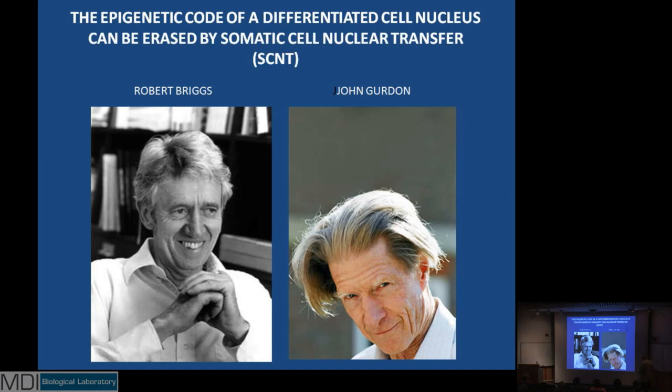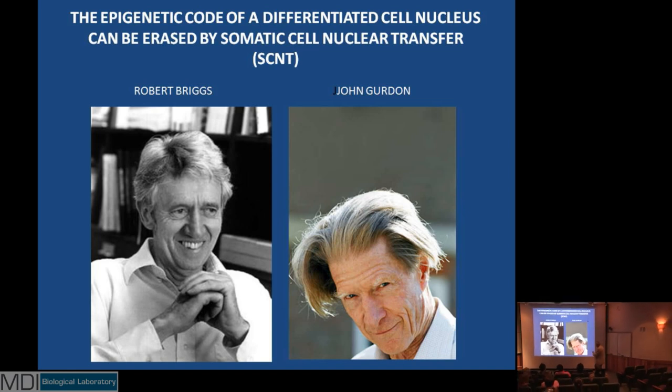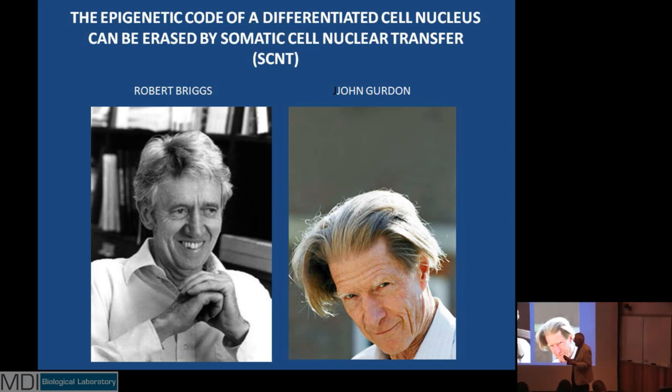These two men, Robert Briggs, who was at Indiana University, and John Gurdon, now Sir John Gurdon, who was at Cambridge, England at this time, showed that the epigenetic code of a differentiated cell nucleus can be erased. They showed this by doing something called somatic cell nuclear transfer. They didn't report their results in terms of an epigenetic code; nobody really knew very much about an epigenetic code at that time. But here's what they did show.